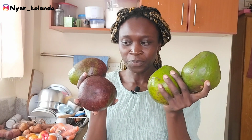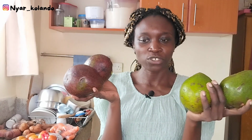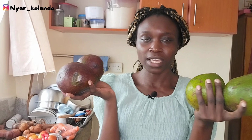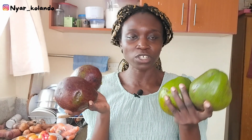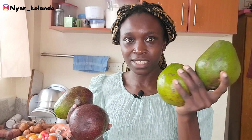Then another thing that I got are these avocados. I got the 4 avocados at 100 shillings. That means one is 25 shillings. So I told the mama that was selling to kind of mix them up for me, because I don't want them to ripen at the same time. So these 2 are very much unripe, so they'll take ntazi, in Kijaluo we call it kuogo. I'll kuogo them for much longer time, like maybe after 4 days is when I'll eat them up.